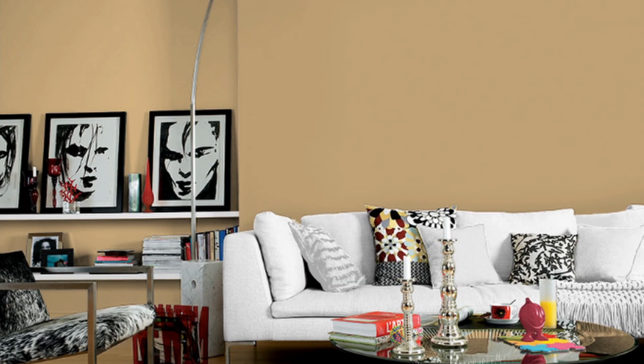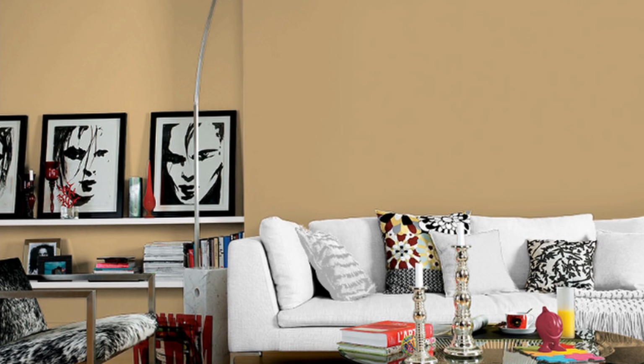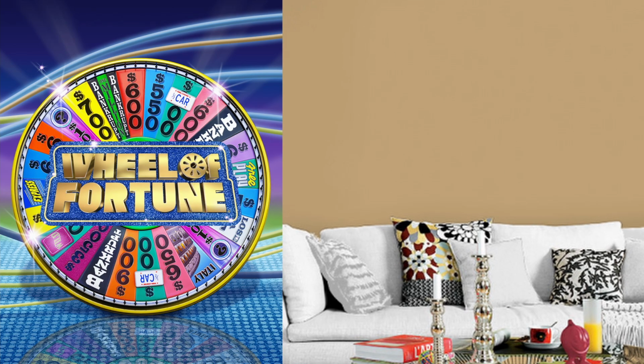I like Applesauce Cake in the family room because it's vibrant enough to feel bright during the day when you're getting your prices right on, and warm and cozy enough to snuggle up and watch Wheel of Fortune in the early evening game shows. But this is a color that isn't just limited to the family room. You can make a case for it in any room because as a color, it's not very polarizing.